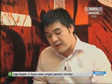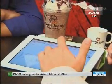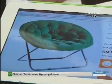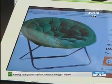So come to our website, just type into your web page, www.home24.com.my. Exactly, and then go to the furniture tab, and you're looking for designer chair. So it's under designer furniture, designer chairs, and the Lalago lazy chair. It's in shops for 370 ringgit, but we're only selling it for 289 ringgit, which is a steal.